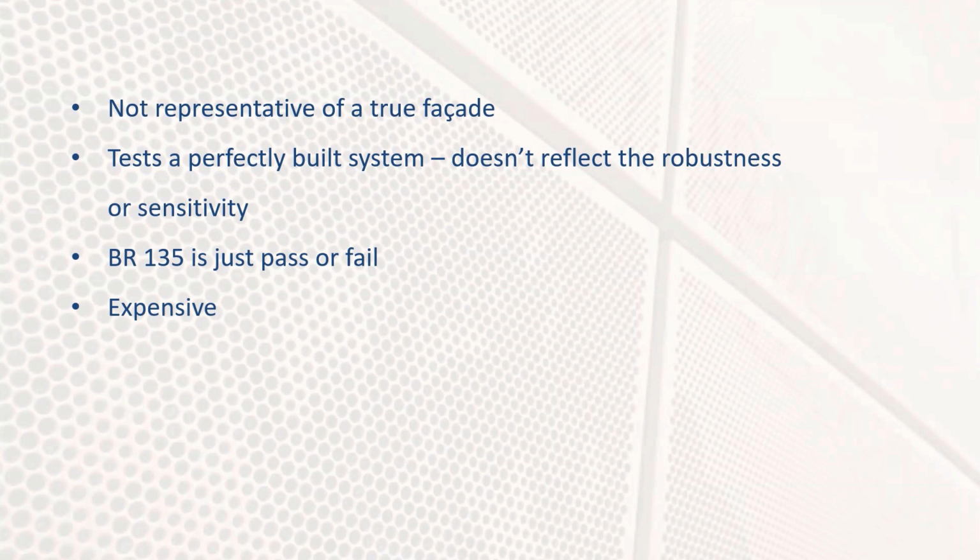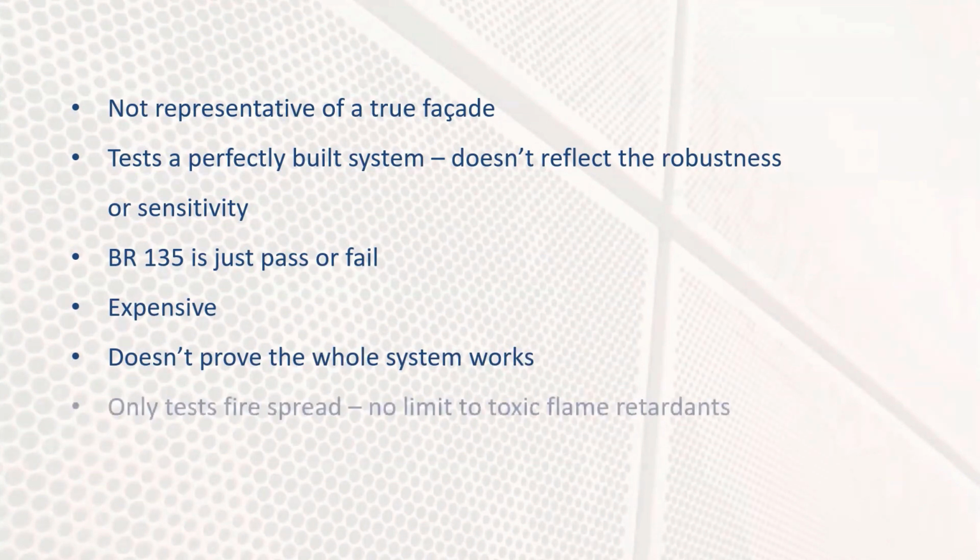And obviously the more information that people and designers can get from systems, the better. It also doesn't prove that the whole system works. It can lead to false conclusions about individual details of the system. And again, I'll come back to this. And it only really tests fire spread.